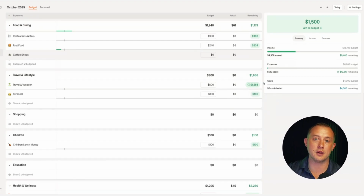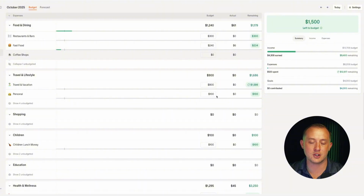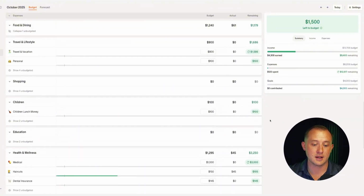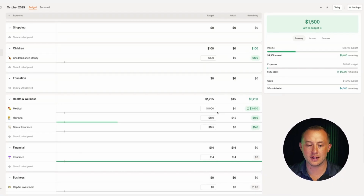And if you allocate a little bit every month, next thing you know, you have $2,000 for a little Christmas vacation with the family while the kids are out of school, and you're not too worried about it. Personal, just in case something comes up, I give $100 to this category. Kids, lunch money, same thing. They eat us out of house and home, so you've got to always put something there. Medical expense, we know of a few things coming down the road that we need to take care of for my wife, my kids. So we're going to allocate a little bit of money for the fund here. Haircuts, we know we're going to take them.